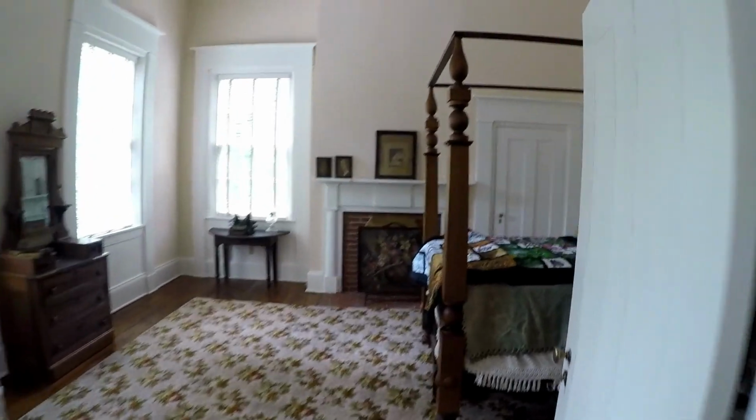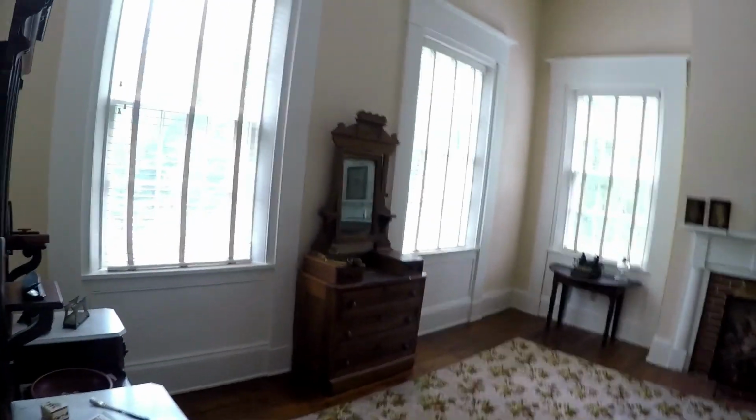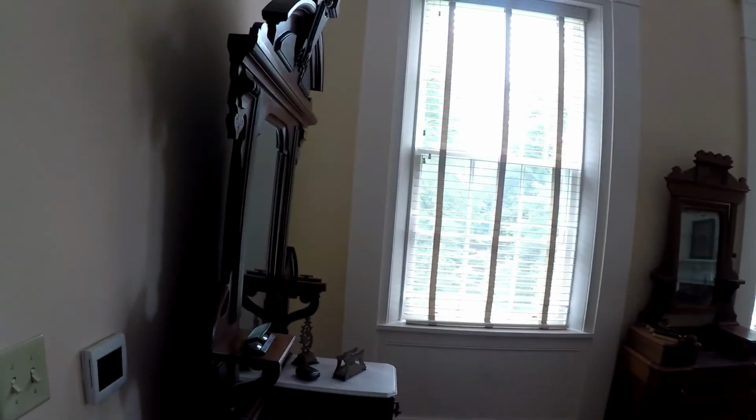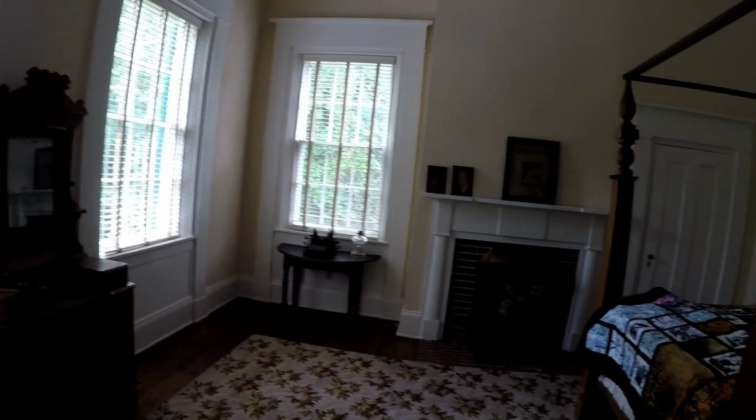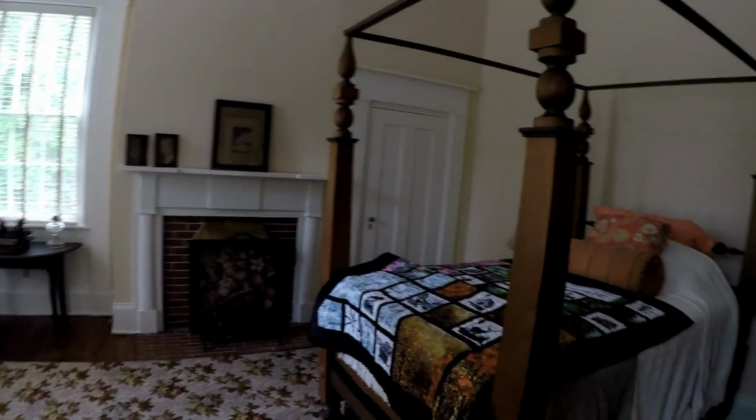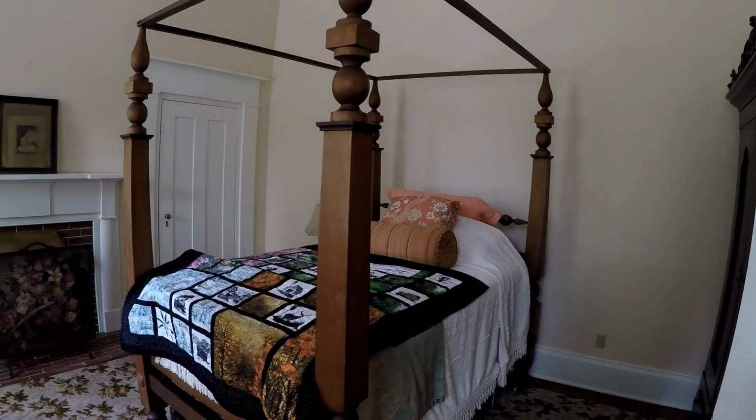In many respects, this house is laid out much like the Henderson plantation mansion there in Boaz, West Virginia, right outside of Williamstown. A lot of the Greek Revival architecture styles are very apparent in both homes.